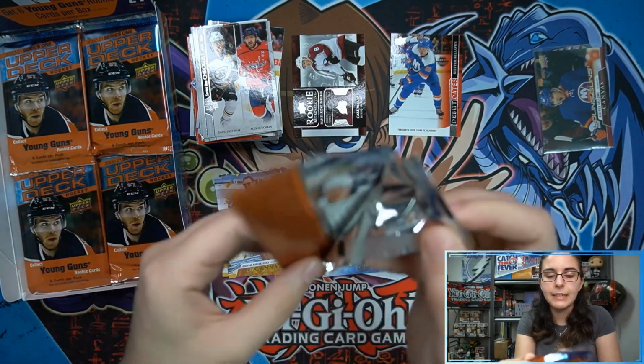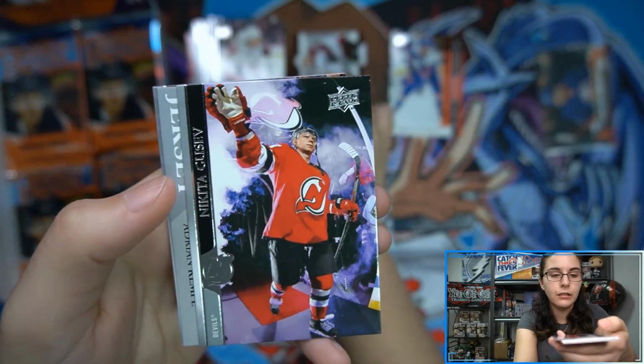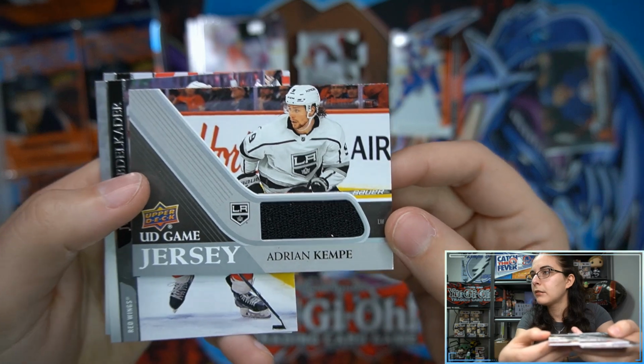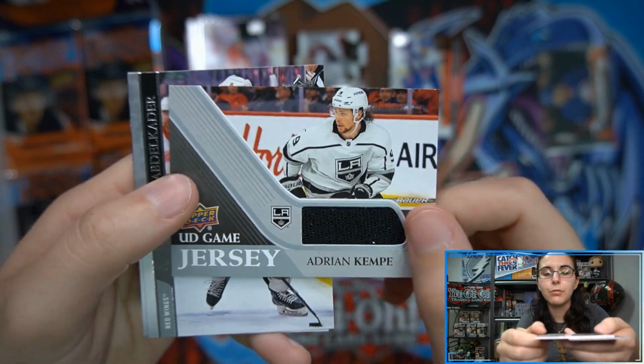Also on the Marvel Black Diamond I bring up, because we got cut to 40% of what we ordered, and Bossman's like, I might just open it all. I'm like, you're not opening anything. I'll open it. But we have a game jersey relic here, Adrian Kempe, or Kemp. Not 100% certain. I'm sure Kevin will let me know. But for the Kings there, a little black jersey relic.